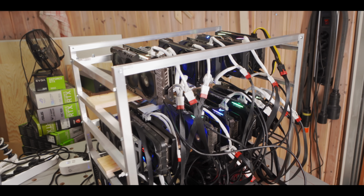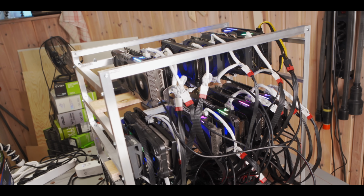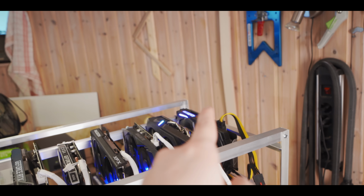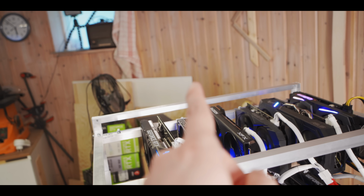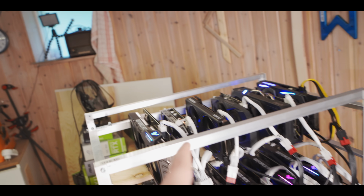And here I've got sort of my temporary holding rig. It's kind of a temporary rig where I'm putting all of the cards I'm getting in before they can go in their proper rigs. It's got a 1660 Super, 1660 Ti, a 1660 regular, a 6600 XT, a 1650, and that's mining Ravencoin. Everything else in this rig is mining Ethereum.